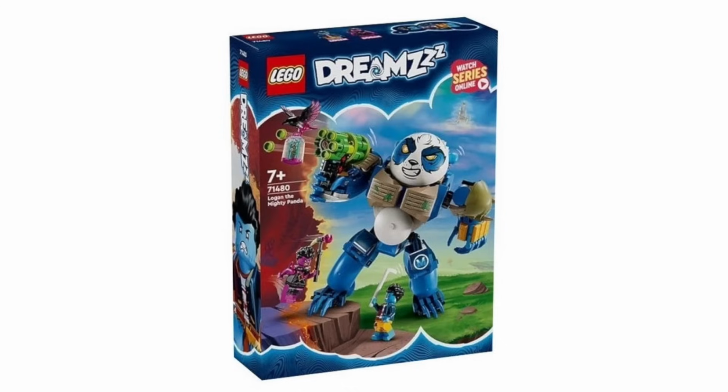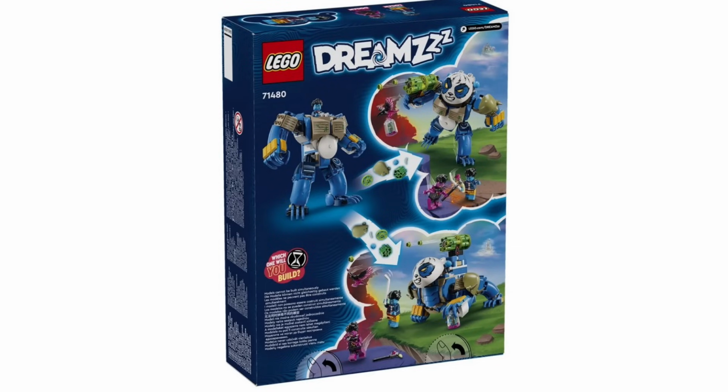And then you can see it does also advertise the actual Dreamzz series as well. You are actually able to watch the series online, which is interesting. But yeah, I will say that the sets are looking pretty strong for Dreamzz. This is not the strongest one out of all of them, I will say, but you know, it's a pretty interesting looking set. You know, it's got a very weird design.